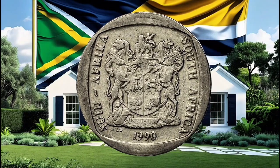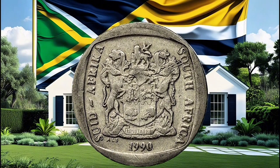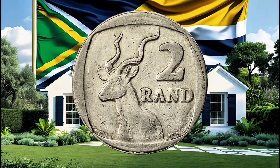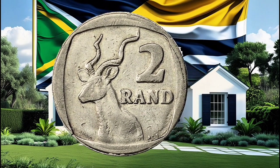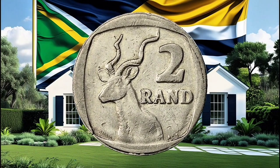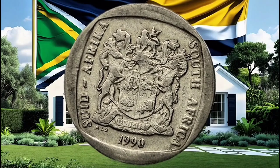Historical background: the 2 Rand coin was introduced in South Africa as part of the country's decimal currency system. Before this, South Africa used the pound system, but in 1961, when the nation became a republic, the Rand was adopted as the official currency. The 1990 version of the 2 Rand coin holds special importance as it was minted during a transitional period in South African history, just before the end of the apartheid era. This coin represents a time of change, making it a historically significant piece.